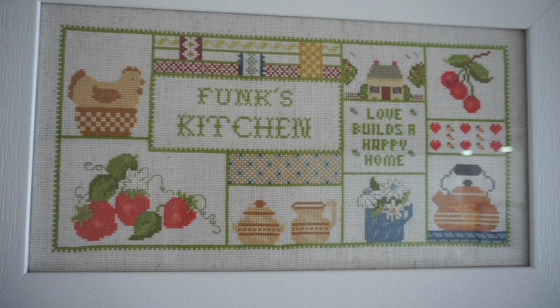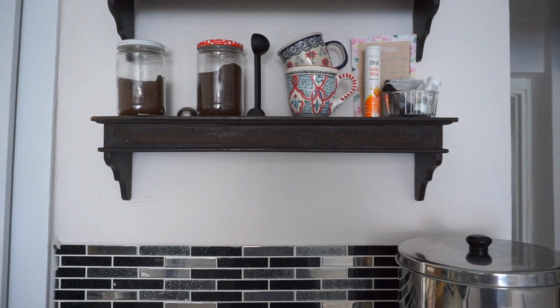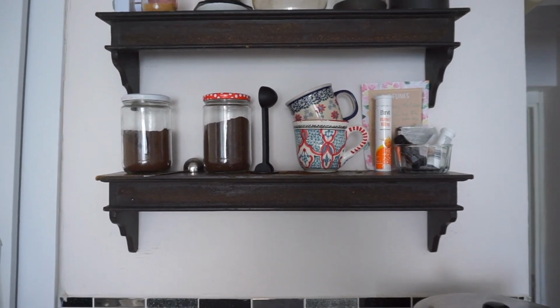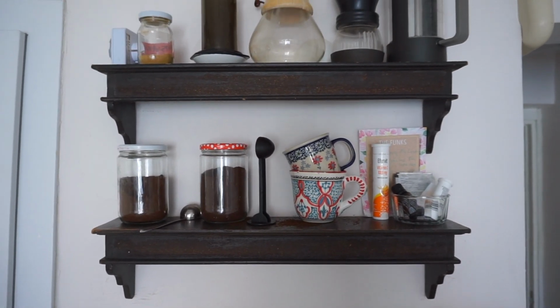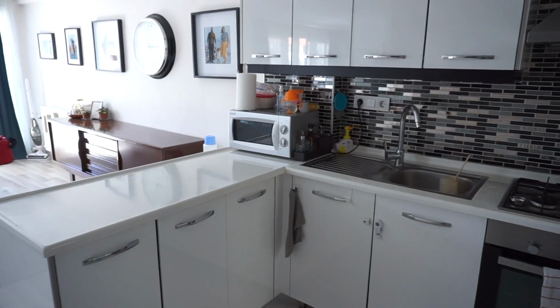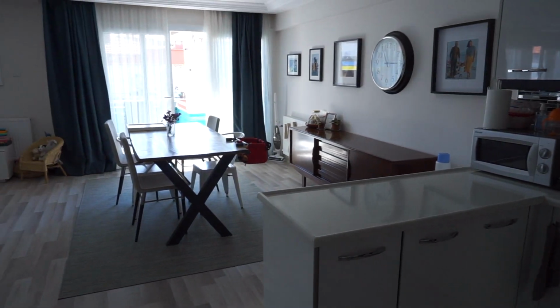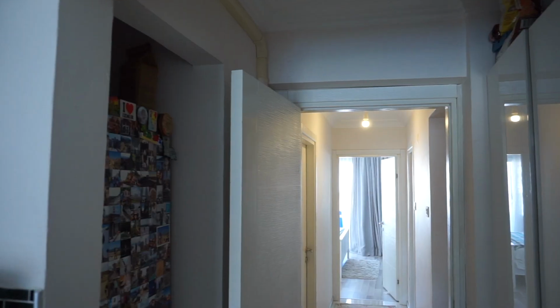We are coffee fans, if you didn't notice. A friend gifted us these shelves, and so we decided to go ahead and display all of our coffee things and have it out, and made a little coffee station for us. In Turkey, most people order water. We do order water, but we also have a Berkey water filter. It's been really handy to have since we drink so much water.